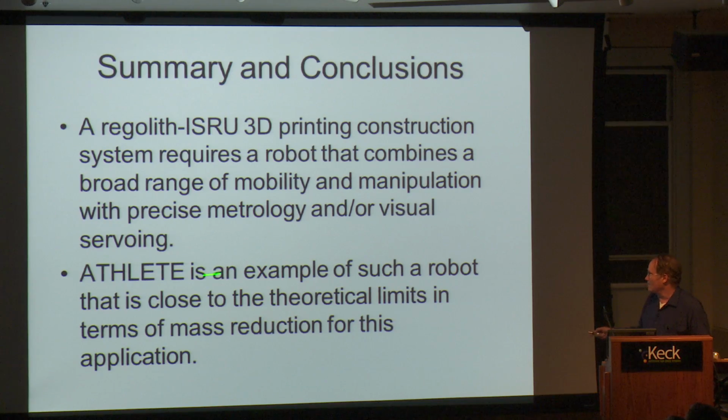And so Athlete is an interesting hybrid of a robot that is near the limit of what is possible to do in terms of mass reduction, both for mobility and manipulation, and to incorporate the metrology needed for 3D manufacturing.